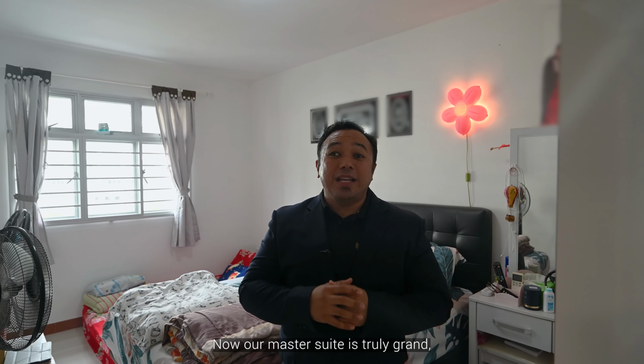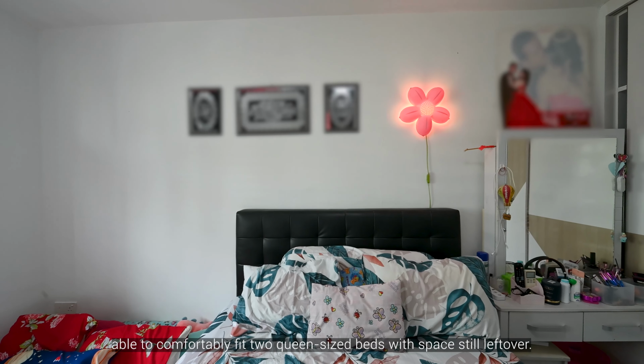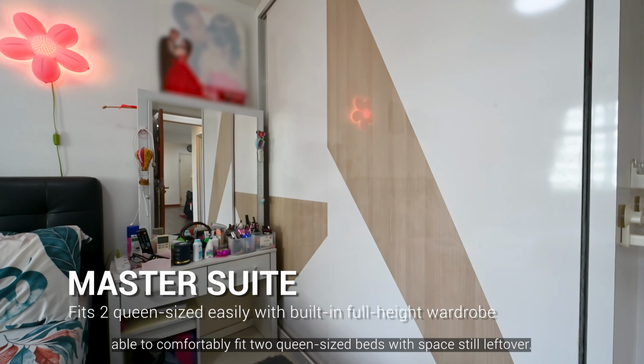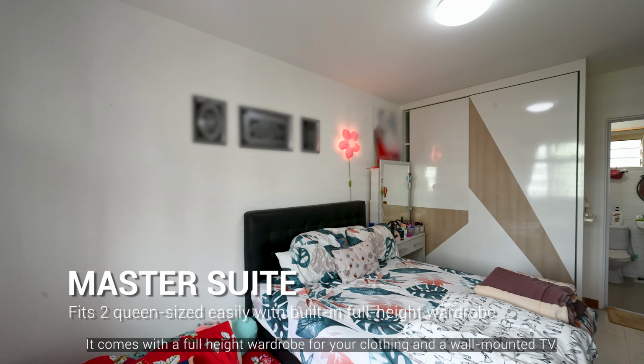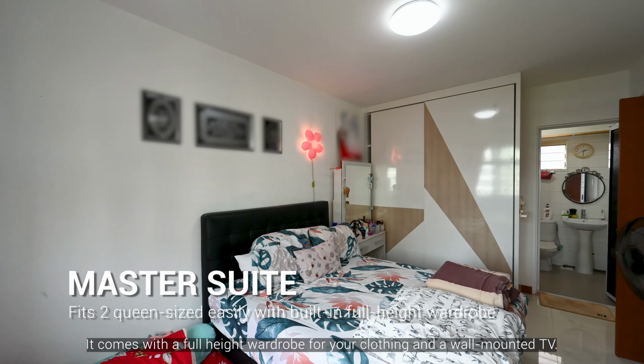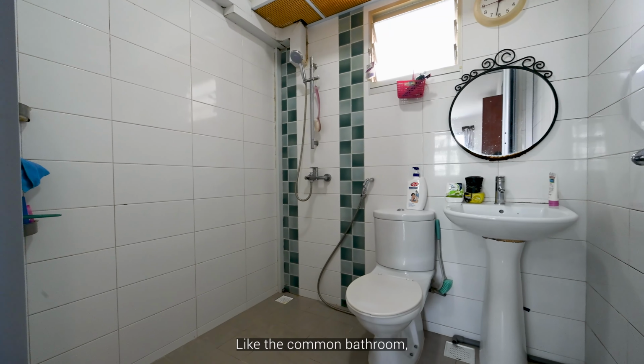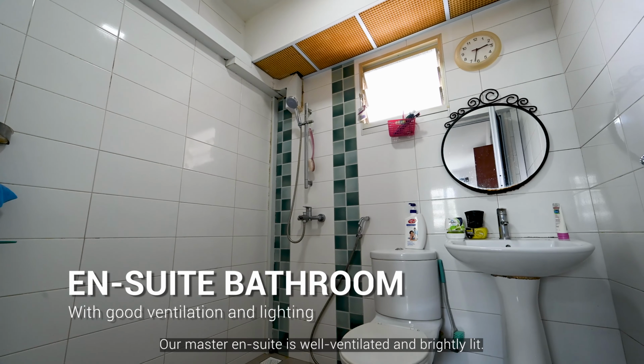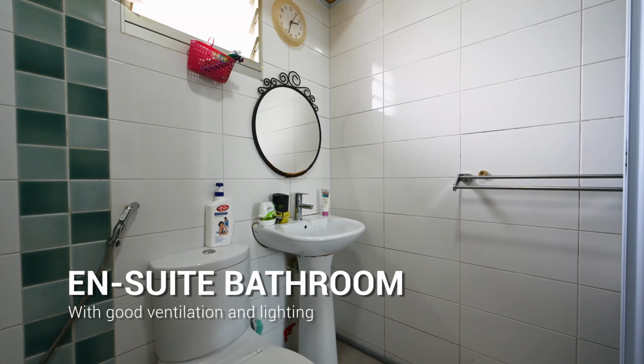Now our master suite is truly grand, able to comfortably fit 2 queen size beds with space still left over. It comes with a full height wardrobe for your clothing and a wall mounted TV. Like the common bathroom, our master ensuite is well ventilated and brightly lit.